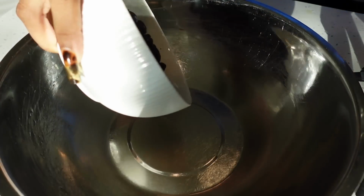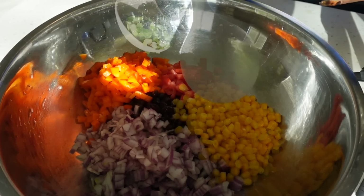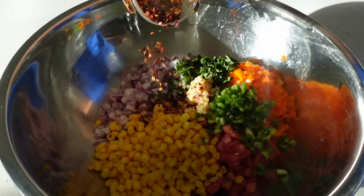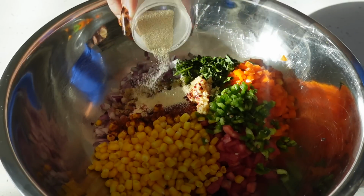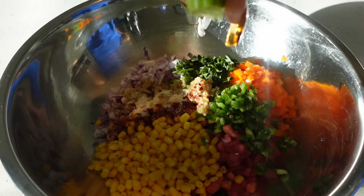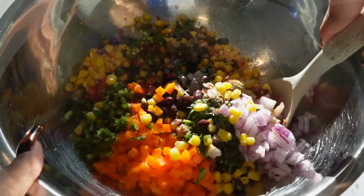My second salsa is like a black bean salsa, or I've heard people call it a cowboy caviar, whatever that is. I don't know. I'm using a base of black beans with basically the same ingredients I used in the previous salsa, but I added some corn, tomatoes, orange pepper, jalapenos, red onion, cilantro, and then the same seasonings. And then of course add some lemon juice and olive oil. Give it a good mix and you have a very quick and easy black bean salsa.